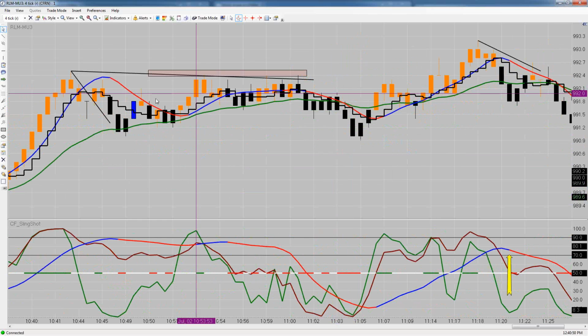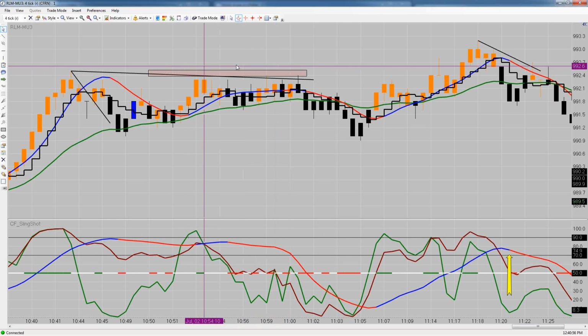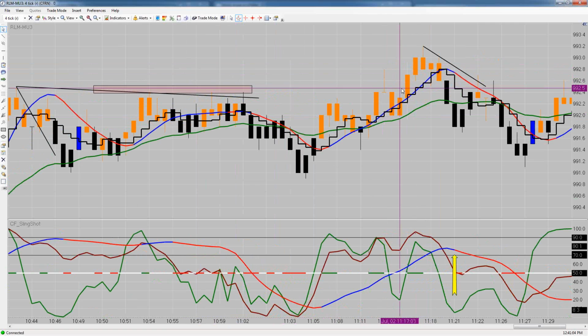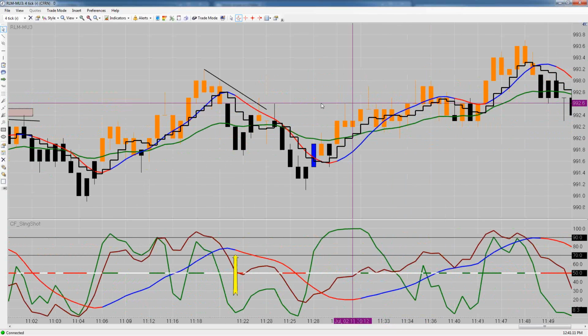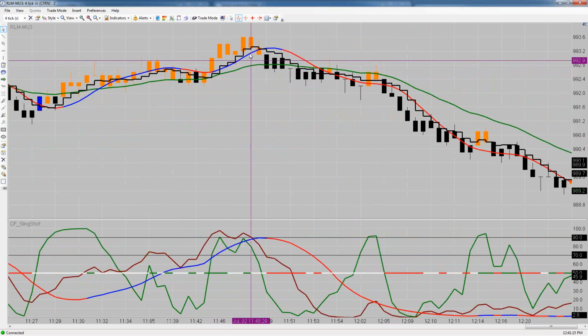Yes, indeed it is. Let's see, in here, there was a long opportunity right in here that would have lost had you entered it. It would have stopped you out. We drew in this area right here, saying we needed to close above that. We didn't close above it until way over here. There was an up close right here that you could have gotten long on. I wouldn't have liked the trade, but it did happen. If you did do it, it worked out.